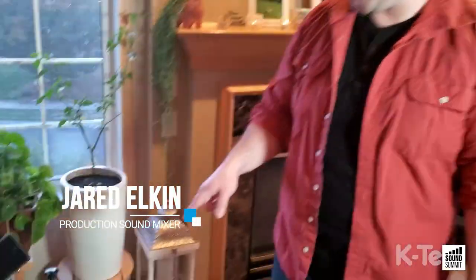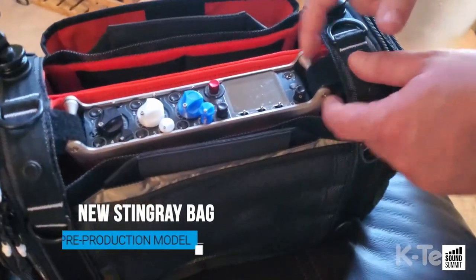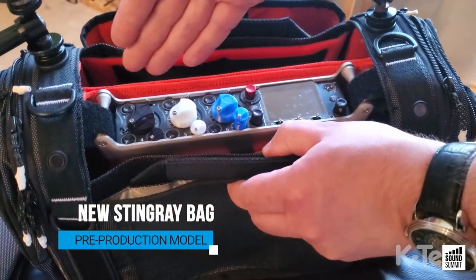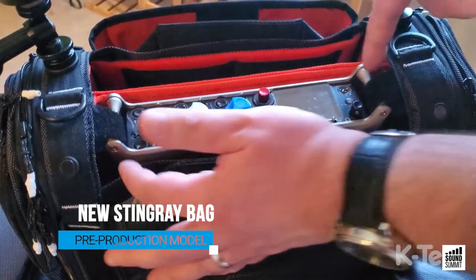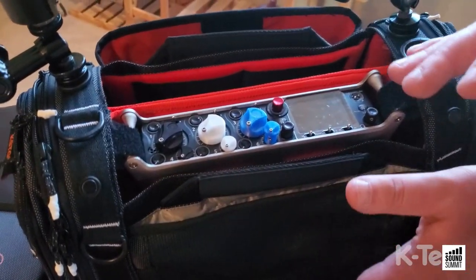So I've got one of the prototypes for the new Stingray bag here. And right off the bat, you can see there's some extra space on the side so that this could accommodate a Sound Devices 888. This is a Sound Devices 833. You can see it still fits really nicely. But more space on the sides is something people have been definitely asking for.